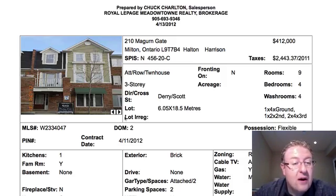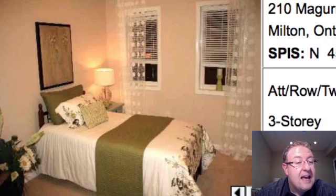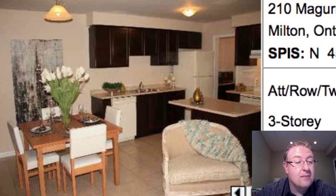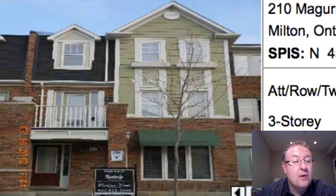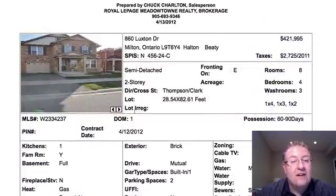McGurn Gate is 412, and so it's a townhouse. One of the 3 stories with the double car garage. It's attached on both sides, and it kind of looks a little small from the pictures. Actually, it's almost 2,000 square feet, but it's showing like it's smaller. Based on what other ones have sold for, it's okay. I don't find it's really giving me a wow.